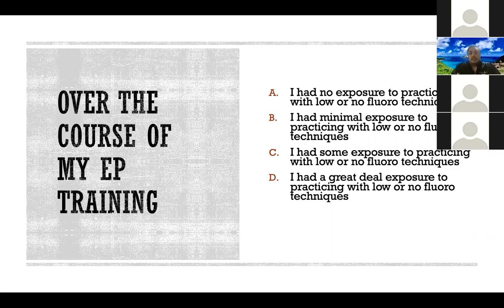Great. So, you know, I think times are changing. When I came out of fellowship, the idea of not using fluoro was crazy. I don't think even a single minute was devoted to the practice of fluoroscopic reduction. But it's very clear that probably because the technology is changing and because this is becoming more and more mainstream, a lot of you as fellows are exposed to low fluoro, which is great.